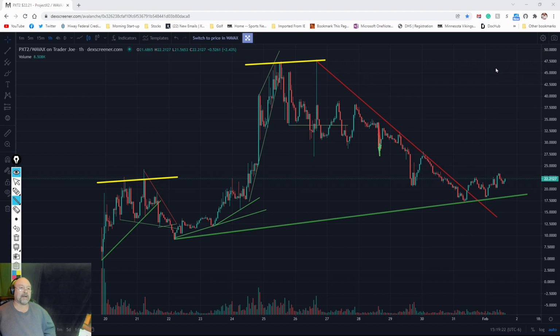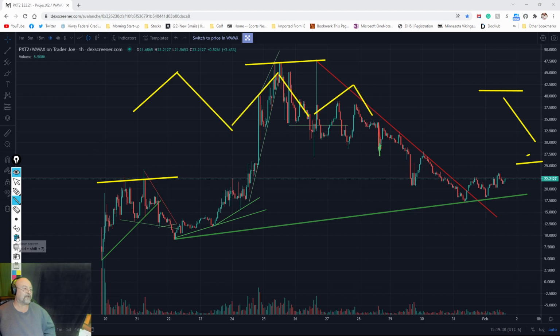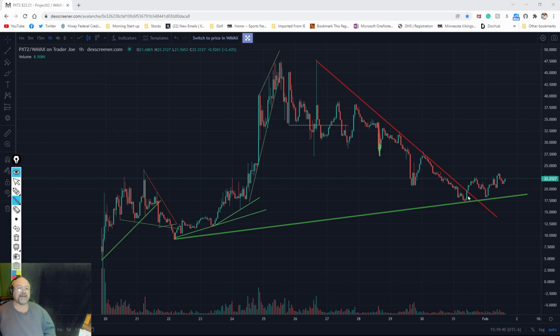I doubt we get back up to here for right now. We might set in a high right there, which is lower than this, which would be a sign of a downtrend. But then maybe we set a low here, and so we end up with just a little consolidation area, which is no big deal. We're setting up a base. But a good sign is here's the downtrend, and now we're setting a steeper uptrend line, which is a sign of a stage 1 reversal.